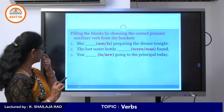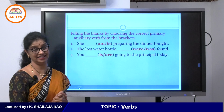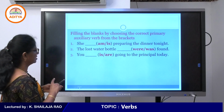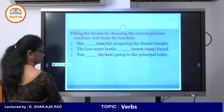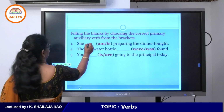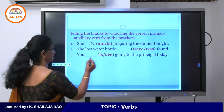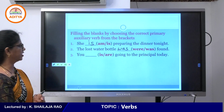So now fill in the blanks, putting the correct primary auxiliary verbs. You already have done this earlier. So what is the correct auxiliary verb? She dash preparing the dinner tonight. What is the correct one? So what is the correct blank here? I'm sure all of you know this. Right? Perfect. Is. Next one, the lost water bottle were found or was found. I'm sure you have it all right. You going to the principal today.